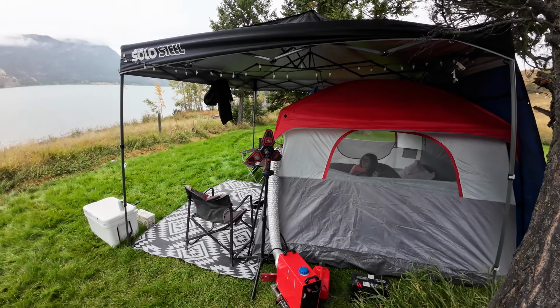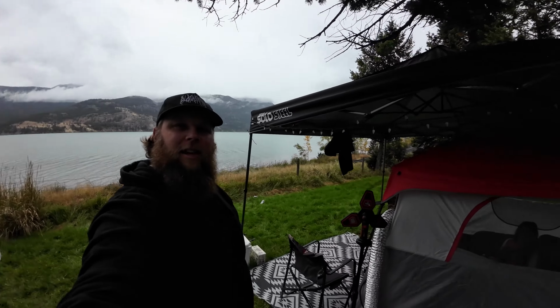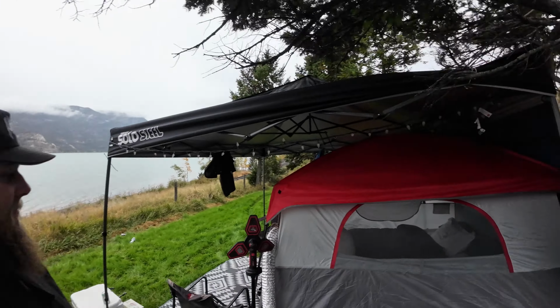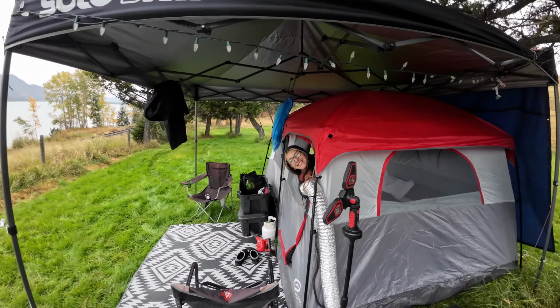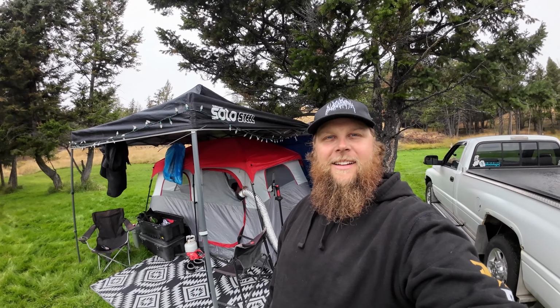Got the lights up in there as per. And looks like we're gonna have a pretty nice view here, and yeah, it's gonna be a good time. I'm not gonna film a whole lot. I just wanted to basically document our ground setup.